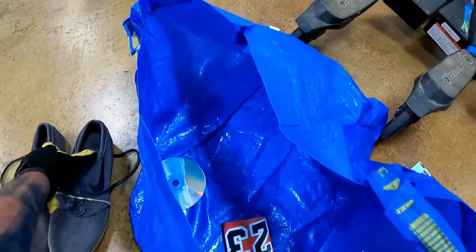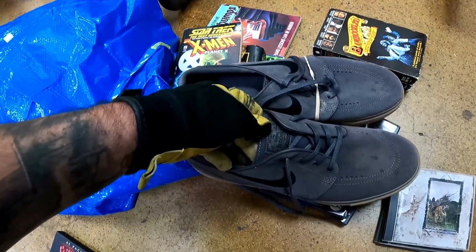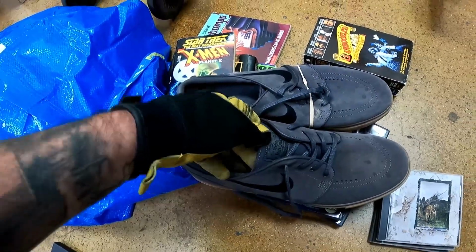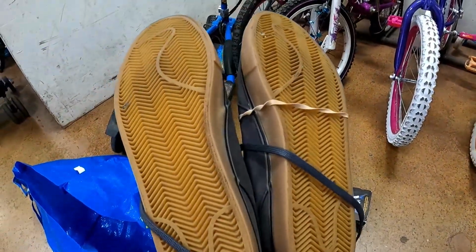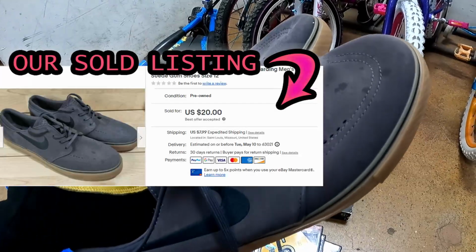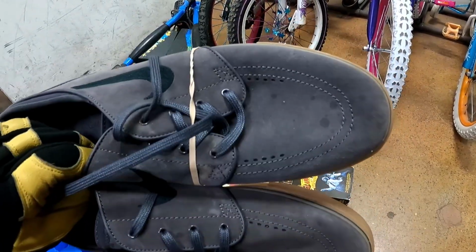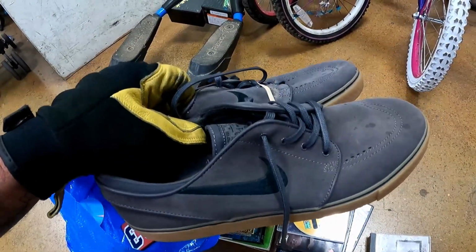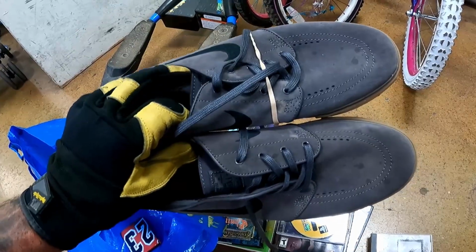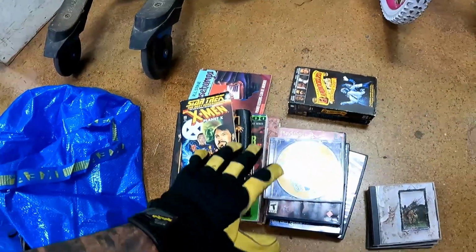We did get a pair of Stefan Janowski's, however you pronounce his name. I apologize, Stefan, but yeah, these should clean up. They have a little bit of staining right there, but they are super clean on the bottom. Very little wear on the sides where you would normally use these to skateboard with. So hoping that we get a pretty good return on these. I'll throw up some comps up top here so you guys can see the potential profit in these, but we're mainly focusing on these today, guys.